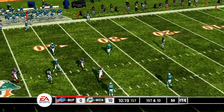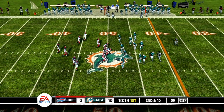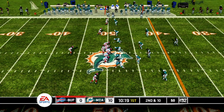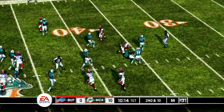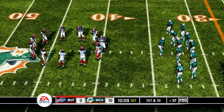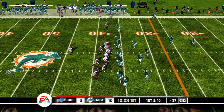Gets the pass off. Falls incomplete. Good release that time by the receiver at the line of scrimmage, but the pass simply was just not there. Gets the pass away. Smith drags him to the ground at the 37. Everything seemed to work perfectly on that one. And that's a pattern that this team likes to run. You know they've been studying that all week on film, and yet they still can't stop it.